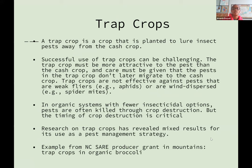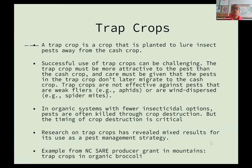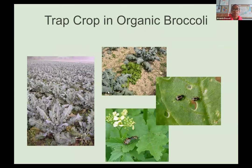Trap crops, that's something else I use. A trap crop is a crop that is planted to lure insect pests away from the cash crop. Successful use of trap crops can be challenging. The trap crop must be more attractive to the pest than the cash crop, and care must be given that the pests in the trap crop don't later migrate to the cash crop. Trap crops are not effective against pests that are weak flyers or wind dispersed.